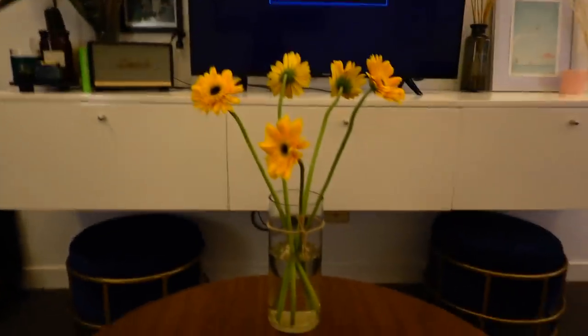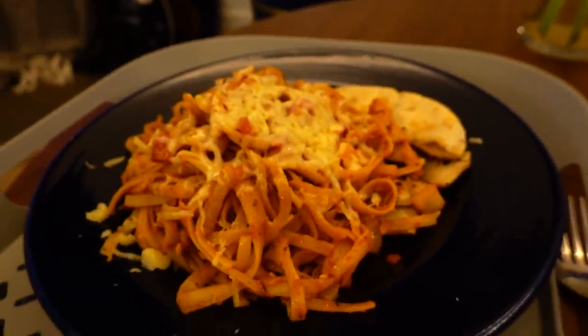Dinner has been made. Flowers have been potted or vased. I made a tagliatelle pasta with some cheese and a tomato-y sauce, with some pita bread with garlic and butter, so it's like garlic bread. So, very excited to eat this.